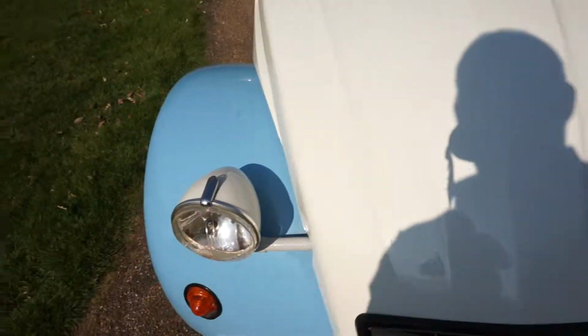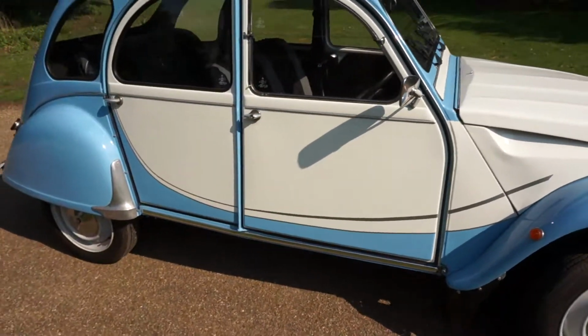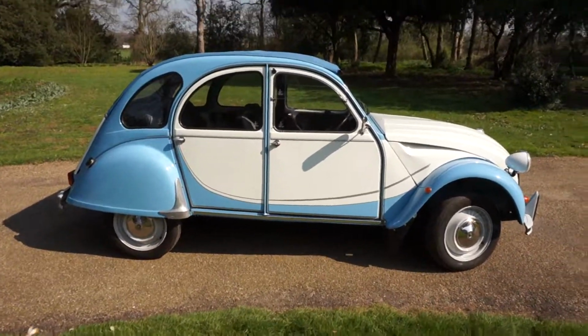The vehicle's for sale. We're asking 8,900 for sensible offers. Thank you.